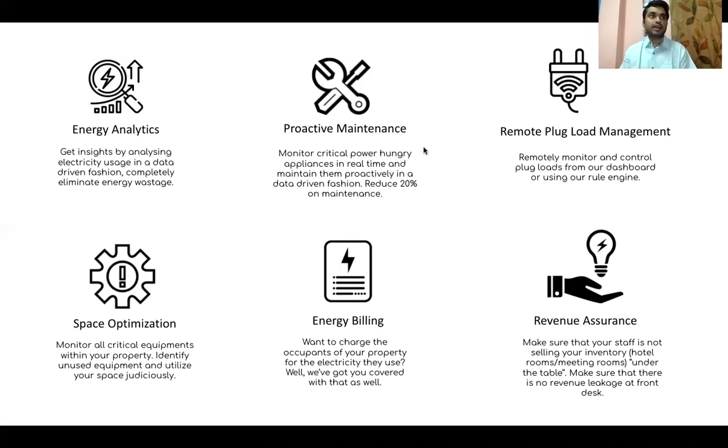And you realize, because you're getting energy analytics and signatures in real time, that the freezer isn't being used that often. So probably that freezer is occupying a space that is redundant. That's how you can do space optimization. You can take that freezer and put it somewhere else where it can be used much better. Freezer or any kind of heavy equipment that you can think of.